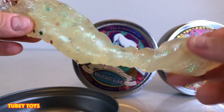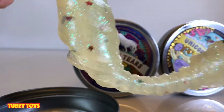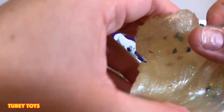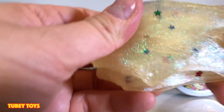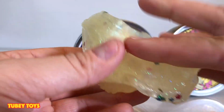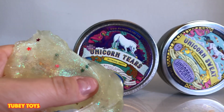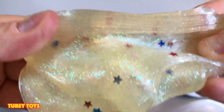Almost looks like a unicorn horn. Oh, you hear that crackle? This looks like a unicorn tail. I wonder why this unicorn had so much snot. Did it have a cold? Was it crying? Let me know in the comments below. Maybe it was crying and they harvested its snot, and they also harvested his tears while they were at it. And he was crying because he was sweating. I cry too when I sweat, especially this summer. It was super hot.